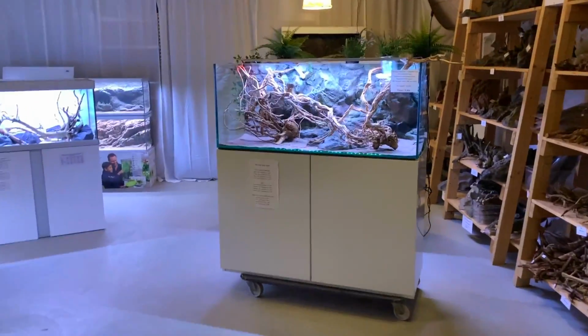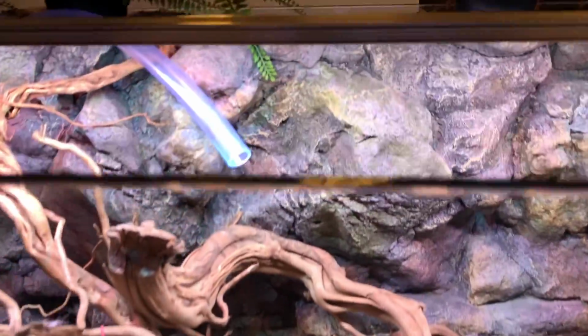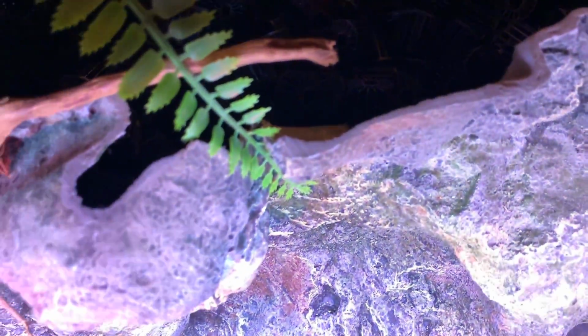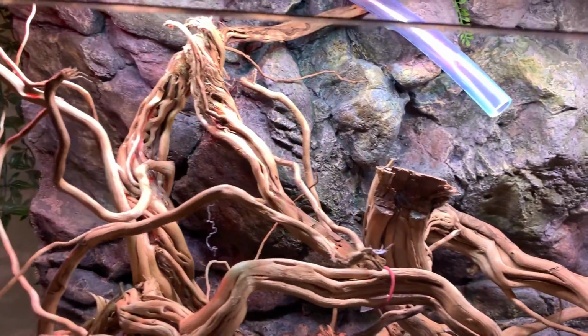It's easy to show the background filtration in this Blau grand cubic aquarium because it's open. Look at that. Here we have the rock solid background, and then the whole filtration system behind it. In the front it's an artificial background which looks really realistic. It's handmade in fiberglass, and they used epoxy coating and paint.